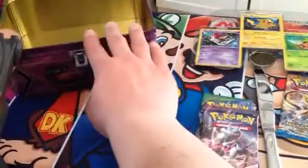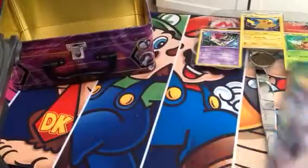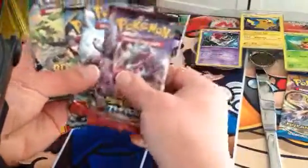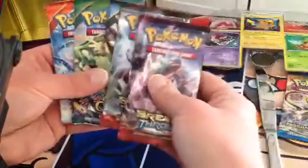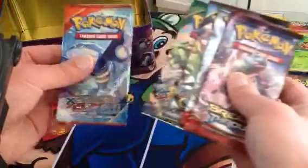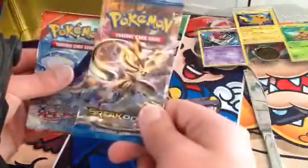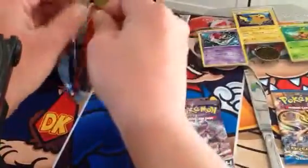So we use a 10 for all the extra pulls. And so you get the 2 breakthroughs. Looks like we got both the Mewtwo images on the front. We have 1 Ancient Origins, 1 Roaring Skies, and 1 Primal Clash. So let's start with the Primal Clash first. And again, also I have the Breakpoint to make it an even 6. So let's get started.